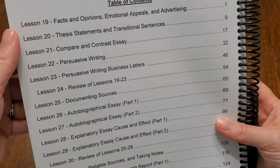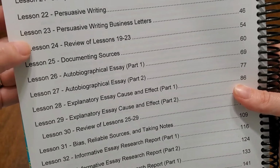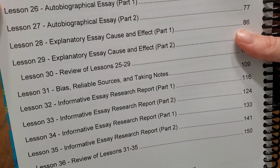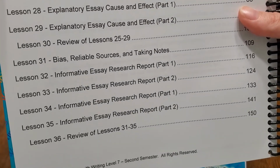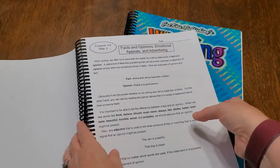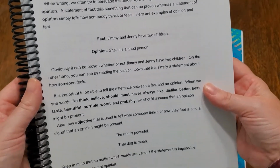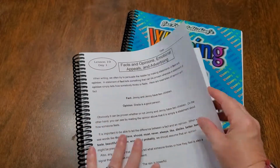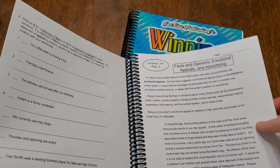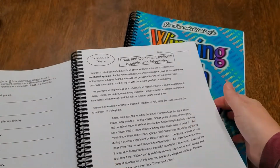So there's lesson 19. And see, here's your review after 19 through 23. And this is for your second semester. And if you need to go slower, then you can go slower. If you need to speed it up, you can speed it up. However you need to do it, you make this curriculum work for you.